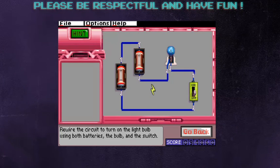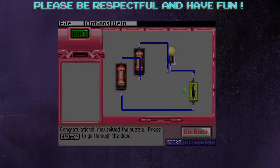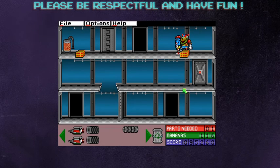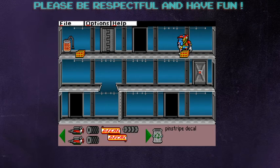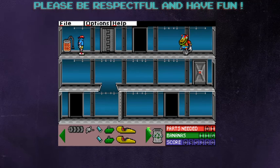Rewire the circuit to turn on the light bulb using both batteries, the bulb, and the switch. Oh. You connected the negative to the negative, or the positive to the positive. Dum dum. Ooh. What do you have? Decals. And a body. We don't need a body.